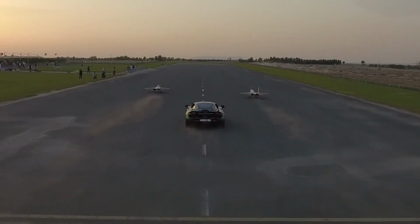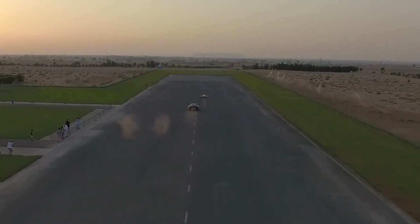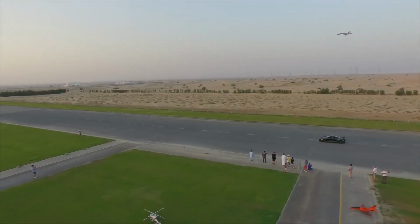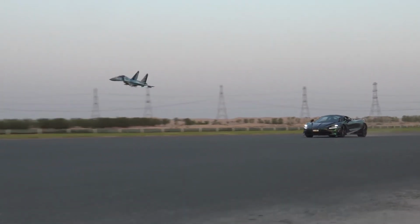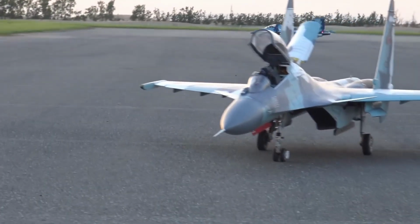In the experiment, Supercar Blondie wanted to test who could accelerate faster on the flight path. For this test, the jets compete against a McLaren, but on the first few meters, it quickly becomes clear that the McLaren doesn't stand a chance and is immediately left behind. It is also impressive how quickly the jets detach themselves from the ground and take off directly into the air.